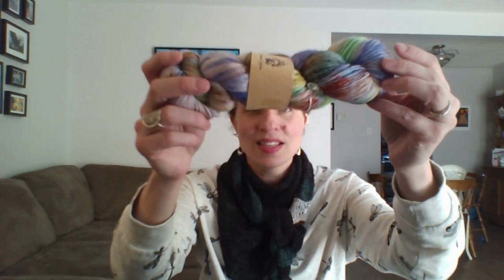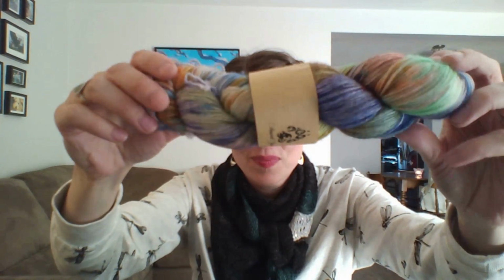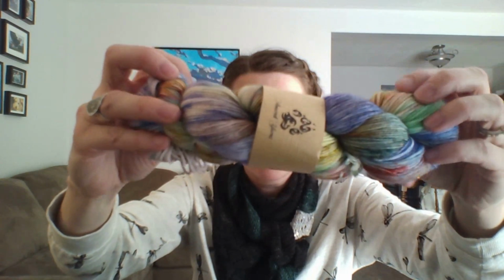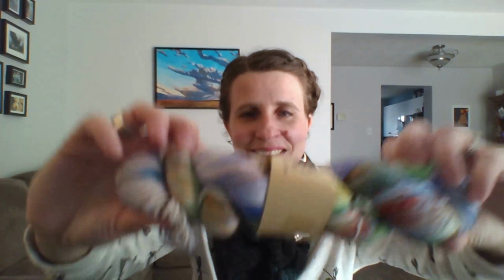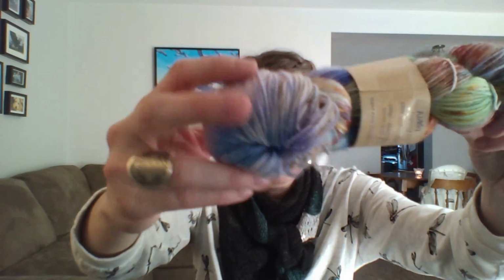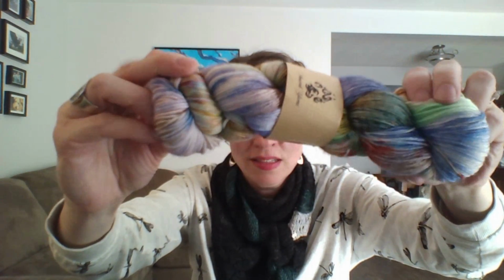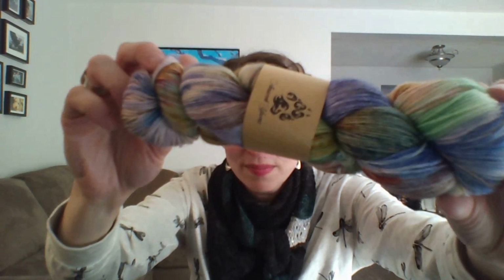She dyed this one as a kind of an ode to my family, or inspired by my family. I'm a mom of boys, so she came up with almost a rainbow palette. It's got blues and greens and reds and a mix in there. It's 100% superwash merino, and I'm really excited to use that. Got a few one skein projects planned, and I think this is going to be one of them.